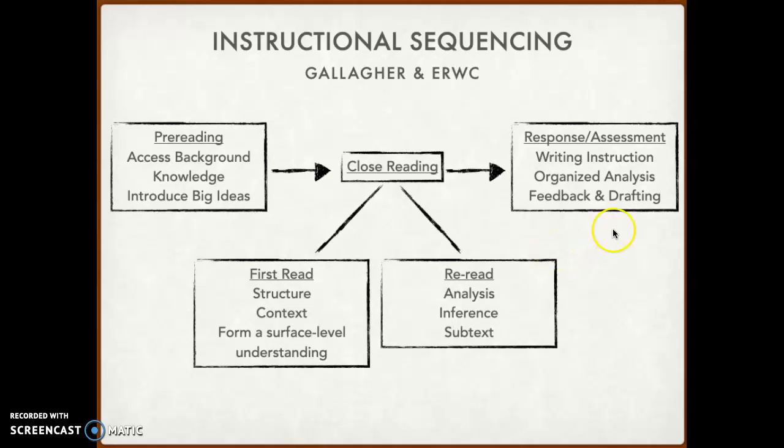Then there's a response and assessment period, and this is where the writing instruction comes in. Schmoker argues the writing should always be in response to text, so this is how we assess in ELA classrooms. So this is an organized analysis, or it can be an argument in response, but it always has to have that academic language portion. There should always be feedback and drafting. And we've been taught mostly in methods that we shouldn't assume that our students already know how to write. We need to teach this as well.